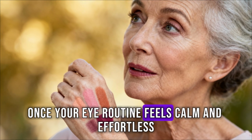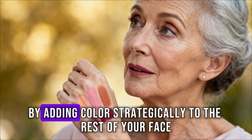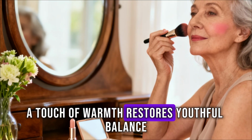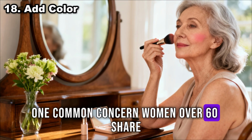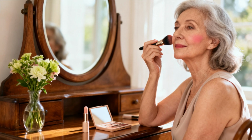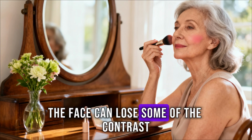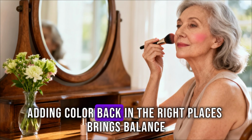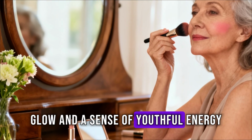Once your eye routine feels calm and effortless, you can bring back even more vitality by adding color strategically to the rest of your face. A touch of warmth restores youthful balance. One common concern women over 60 share is feeling washed out, even when they have applied makeup. As natural pigmentation softens with age, the face can lose some of the contrast that once made it look vibrant. Adding color back in the right places brings balance, glow, and a sense of youthful energy.